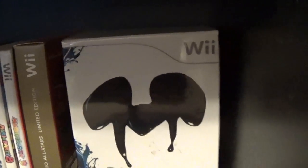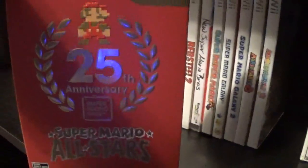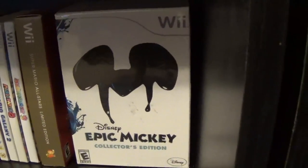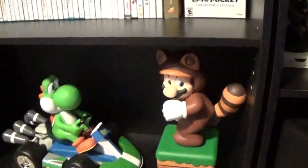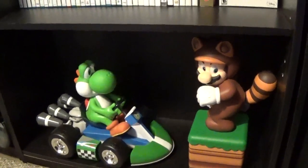Only two call-outs here. The uniqueness is that I've got the 25th anniversary Super Mario All-Stars limited edition, and it is sealed, and the Epic Mickey collector's edition. Got my Mario statue and my Yoshi remote control cart.